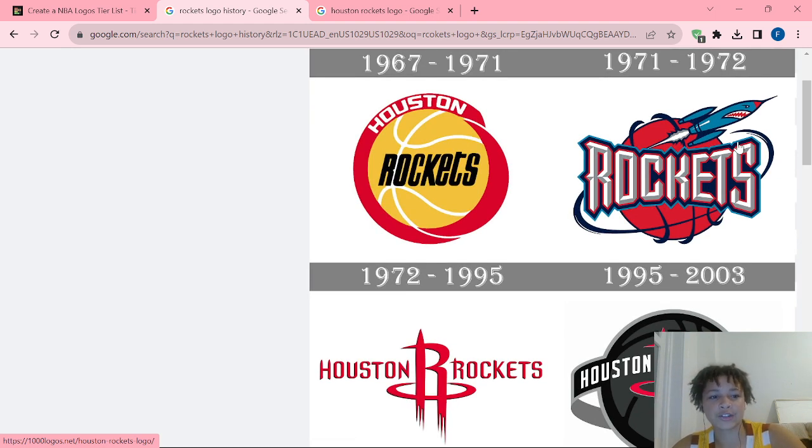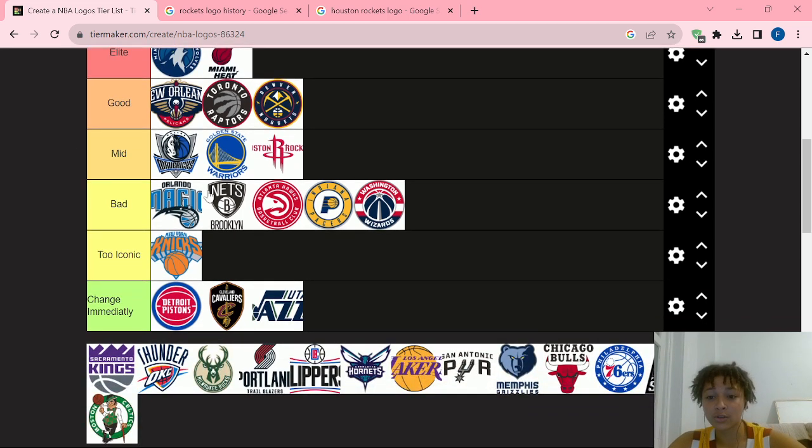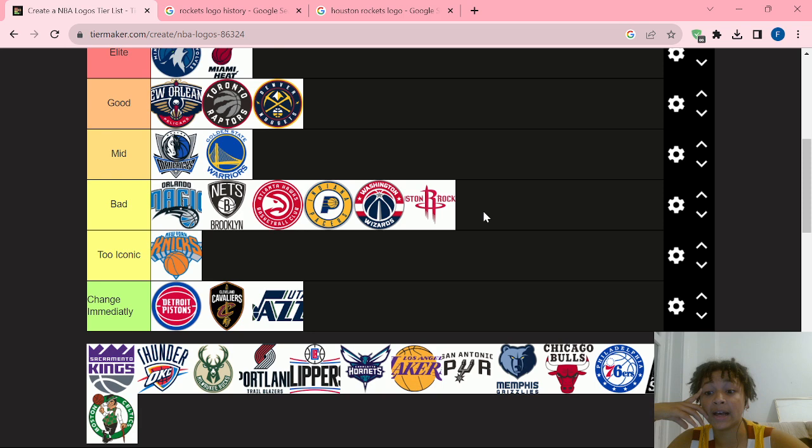Look, it's a fierce rocket. I'm pointing at the screen. You guys can't see it, but it's a fierce rocket as well. He's pointing up to the sky. Change it back to that. NBA would be so much better if these teams changed back to their original logos. Rockets is mid. Honestly, we're going down to bad.